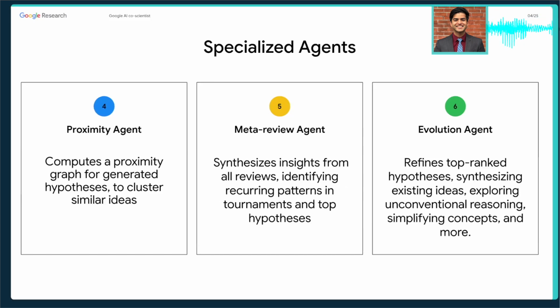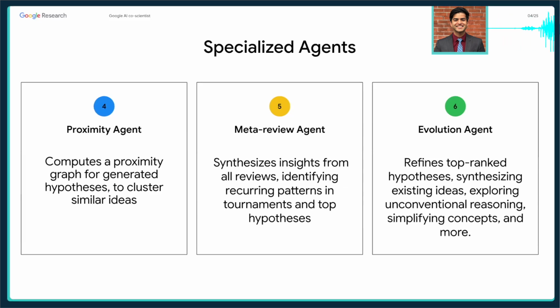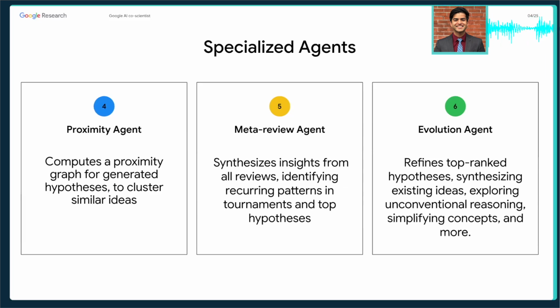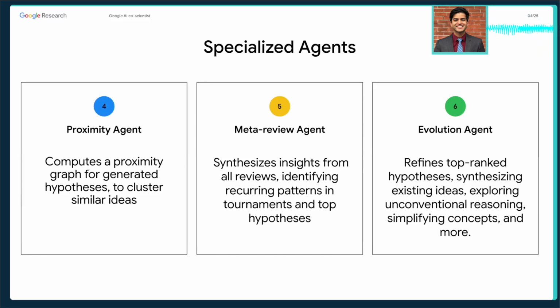And then there's a proximity agent. This one is doing something different, which is just trying to cluster ideas. Essentially, the benefit here is we can get a group of ideas together, and then that can simplify some of the review process, where we don't need to actually be comparing every single pairwise idea anymore.